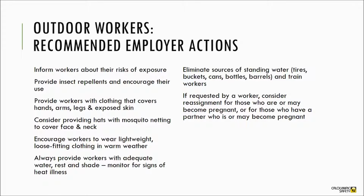Eliminate sources of standing water and train workers about the importance of eliminating areas where mosquitoes can breed. Common sources of standing water include tires, buckets, cans, bottles and barrels. If requested by a worker, consider reassignment for those who are or may become pregnant, or for those who have a partner who is or may become pregnant.